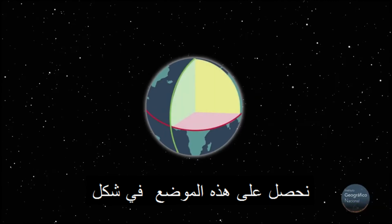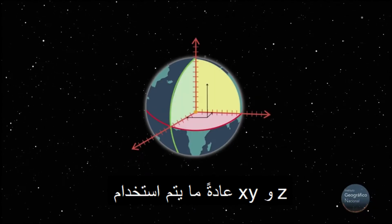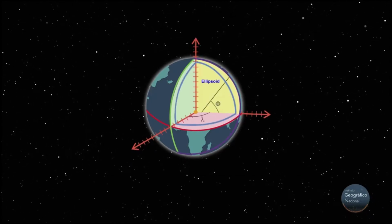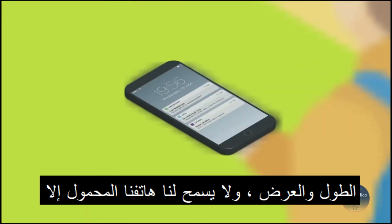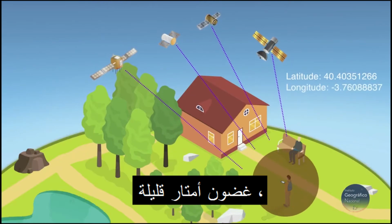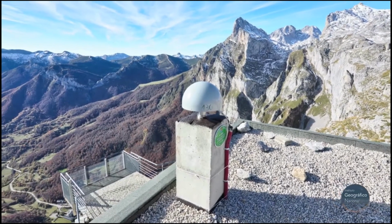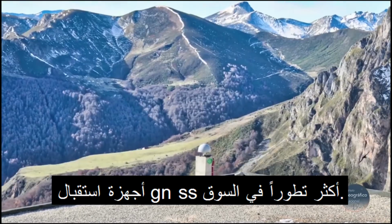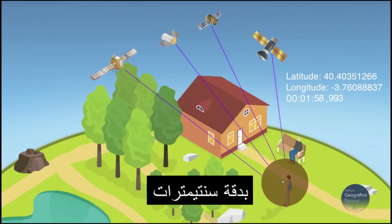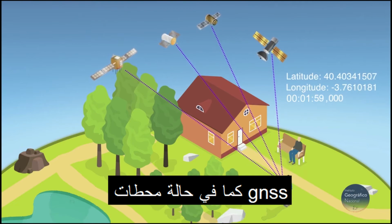We obtain this position in the form of coordinates, typically geocentric, x, y and z, or geodetic coordinates, latitude, longitude and height are used. Our mobile only allows us to know our coordinates to within a few meters. But we have good news! There are more sophisticated GNSS receivers on the market. They can give us coordinates with a precision of centimeters, or even to within millimeters, as in the case of permanent GNSS stations.